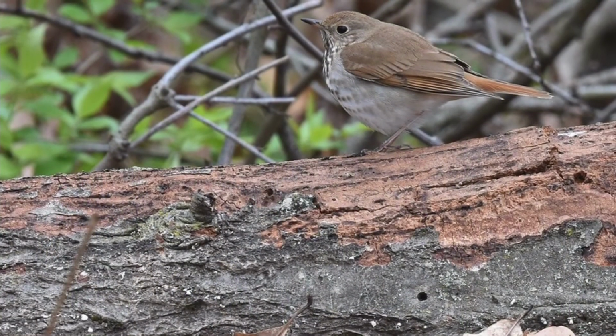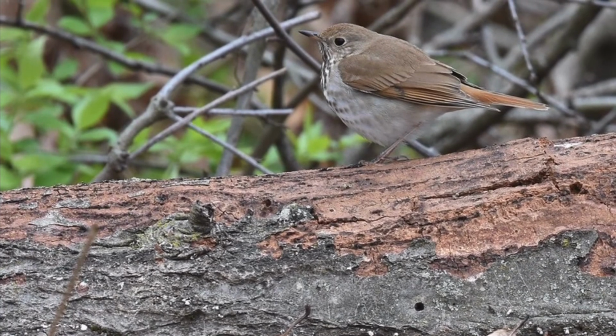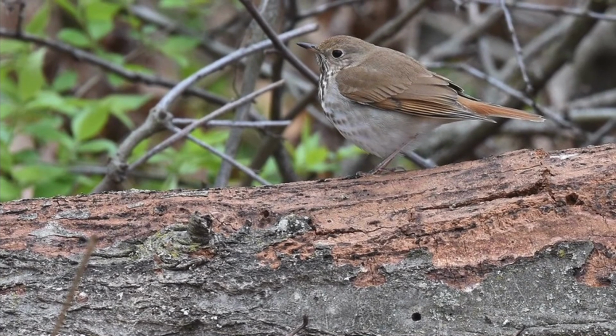While they do look similar to the veery, the hermit thrush has a distinct reddish rump and tail, which they tend to raise while foraging. They also have darker spots on their throat and chest.